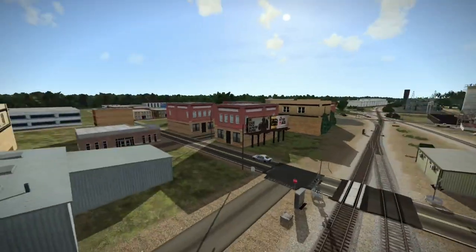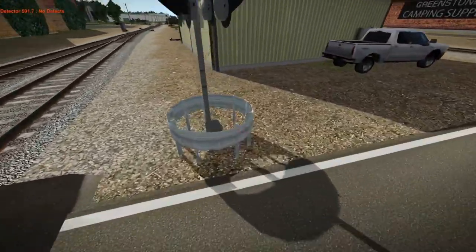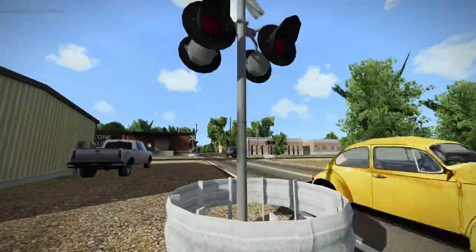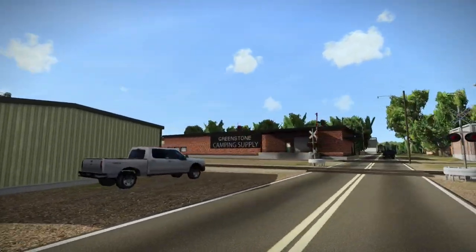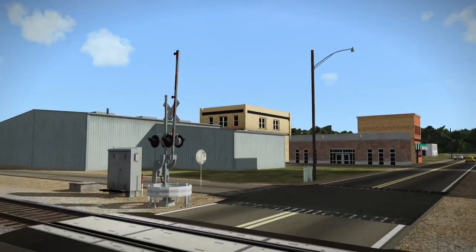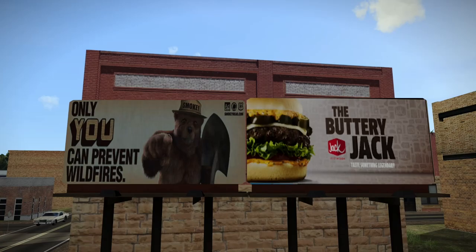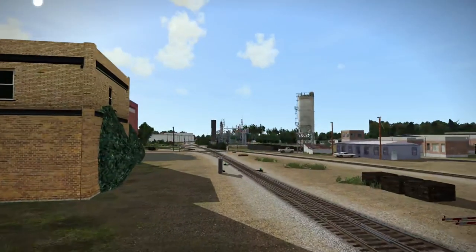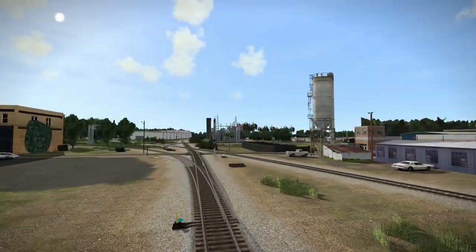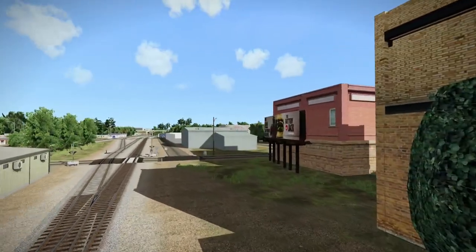CSX has got some extra trackage if they need it down in here. That's fancy. The circular bumpers around that. I don't know if that's new to this. Greenstone Camping Supply. That's the big man. J-Dog's Camping Supply. The big Run 8 dude. Buttery Jack. Jack in the Box. I don't know if we got Jack in the Boxes around here. That might be from a mod anyway, if I'm not totally bugging out.